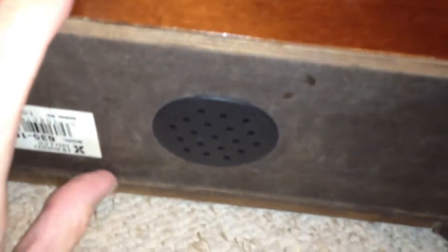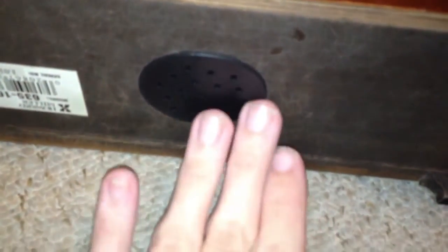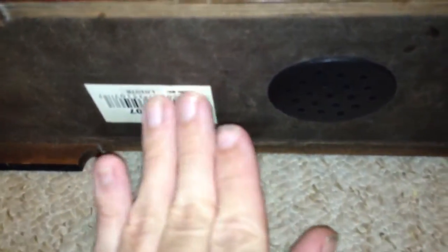Let's flip this on its back so you can have a look at something here. Don't know if you can really see there, look. That's on the bottom of the clock. There's the speaker where the sound is coming from. There's just a maker's label there.